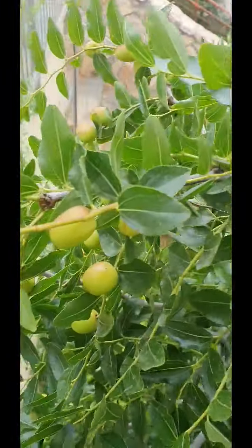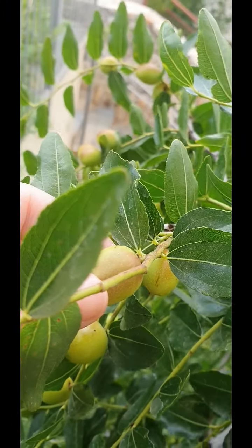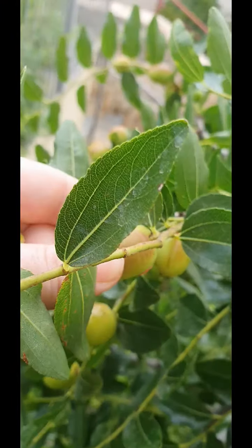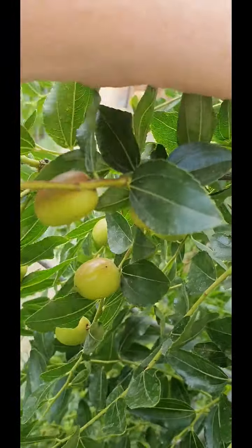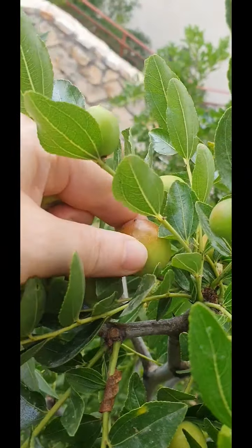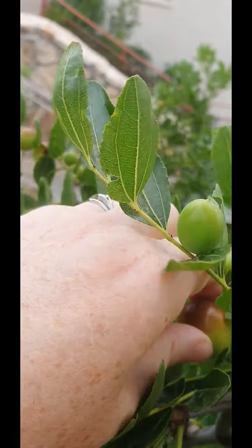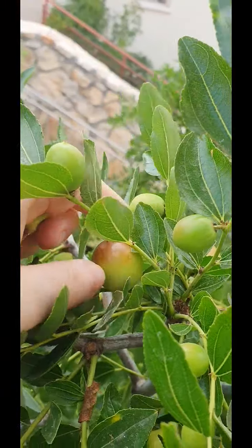So I'm going to turn this again. That's another fun factoid. Here, this one's starting to get that little bit of blush, if you can see it. So that one might be ready too. And here's another one getting that blush. You see that? So I'm pressing really hard with my fingers. It's not giving at all. That one's still really firm.